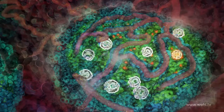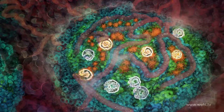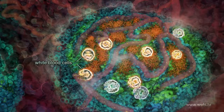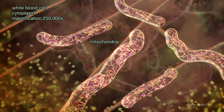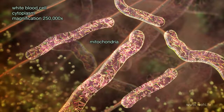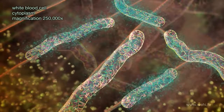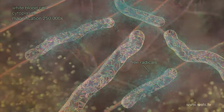Unfortunately, sustained production of insulin also leads to secretion of large amounts of another hormone-like substance by the beta cells. White blood cells, which live in the islet, respond to this hormone and consume it. We are now inside an islet white blood cell at a magnification of 250,000 times. The hormone, in combination with high glucose, causes production of free radicals inside the white cell.